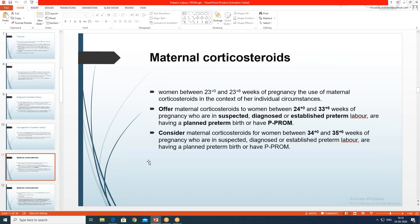So corticosteroids. Now there is a major change here in the previous guidelines, so there may be different answers in the books. That's why you might get confused. The change is that previously they used to tell that from 24 to 25 weeks 6 days, that is before 26 weeks, consider. It was no offer. So steroids, now you have to offer from 24 weeks onwards. And before that, only consider.